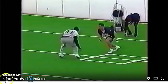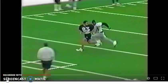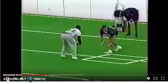Watch this. Watch how he stays on that line. He doesn't bow it out. He gets a move. Look at this. Fighting to get on that line. And then he stacks. Now, corners, we can't let that happen. We cannot let that happen. This is great film, man. This is great film, guys.